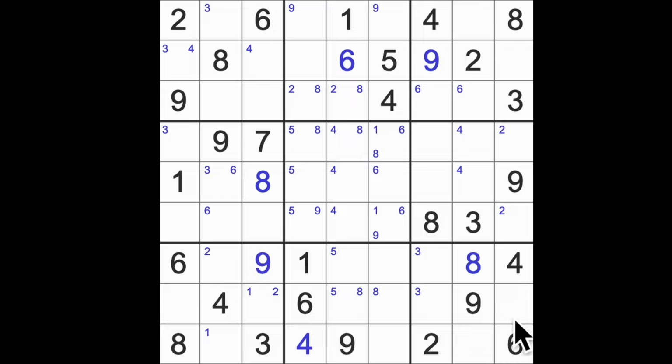Okay, I've seen something else. We've got 3 and 2 blocking this square here. That's going to put 3 and 2 into those squares. And that will be 4 numbers there. 8, 3, 2, 5, 8, right? So that is the other number. What is the other number? 7.